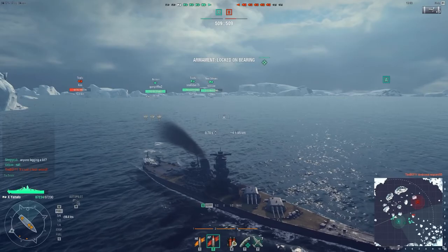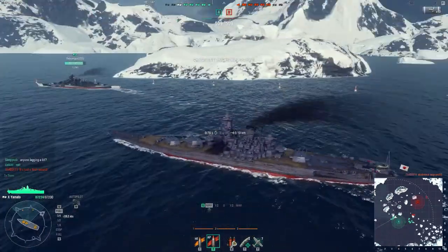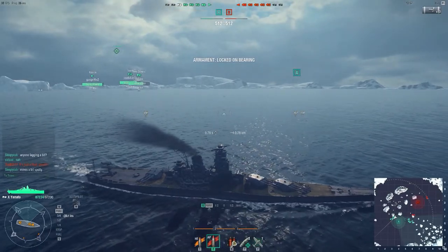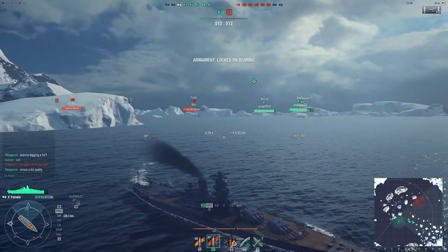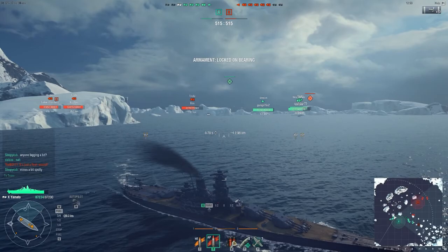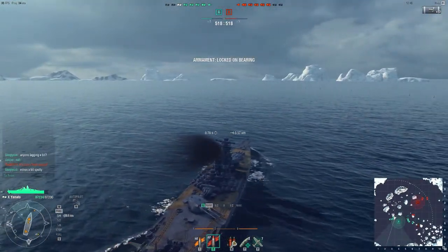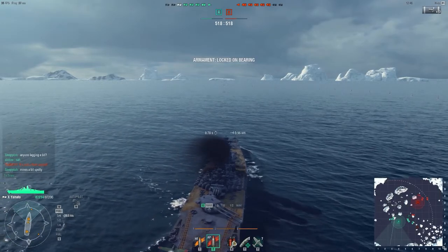Might end up as a draw, but it's always nice to cruise down. In the future, I will come up with better gameplay where it's more action-packed. The best map for the ship, I believe, is Hotspot. I like Hotspot. A lot of people don't like Hotspot because of the spawning system, but I like it because you actually get into battle.